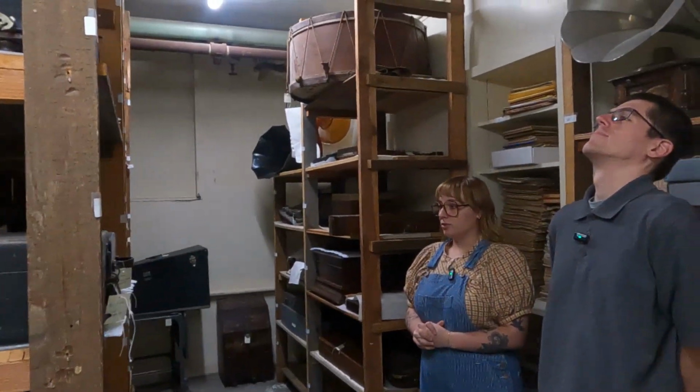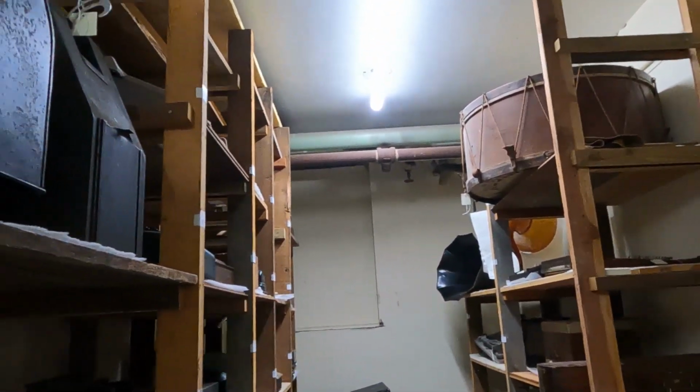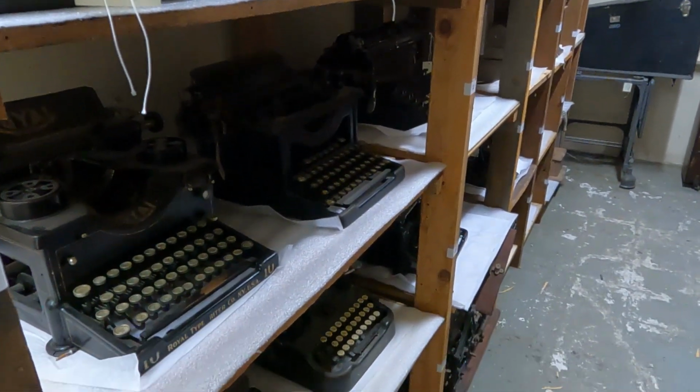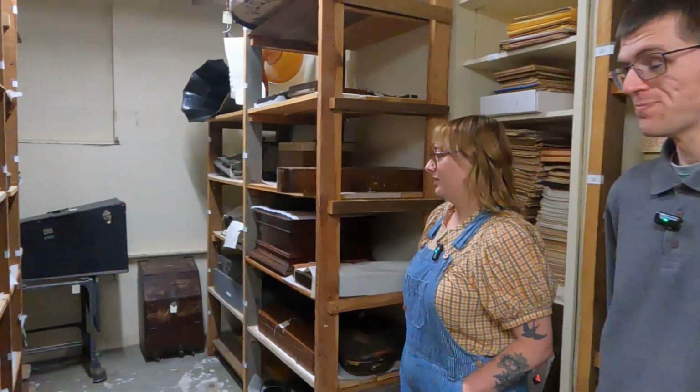This is the machine room. So as you can see, we've got a lot of different little machines on the shelves, plenty of typewriters. Yes. Because believe it or not, we don't need to display every single typewriter we own all the time. And we had a lot more than this. So we have a lot in storage. But in terms of the collection, we try to keep examples of things that are different or from different time periods or are a different brand or whatever, so that we have a good representation of artifacts from history.